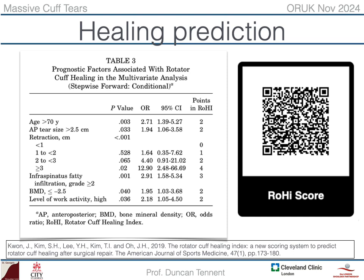Over the years, there have been all sorts of attempts to try to predict tendon healing. And the thing that a lot of people are talking about now is this Rohe score based on the parameters that you can see. And on the face of it, it looks great. You put the numbers in and there's a calculator and it gives you an answer.